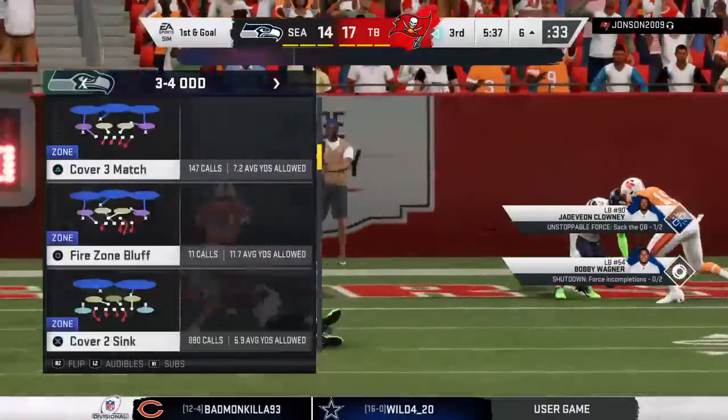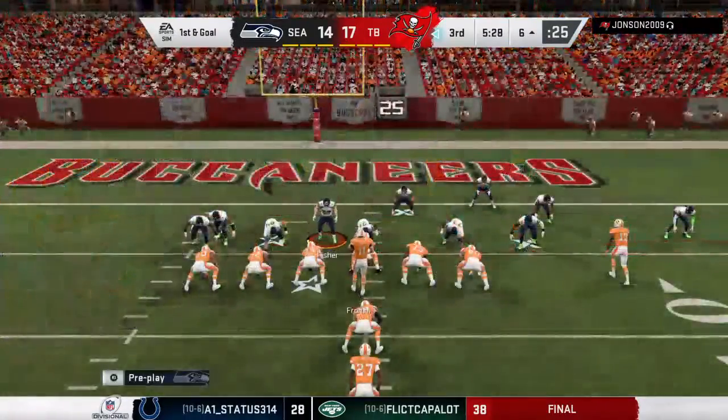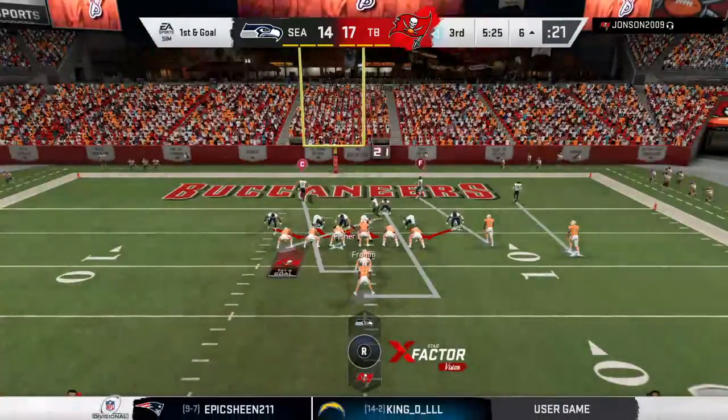It's a first down. As a passer, you're always trying to find that open window to throw the ball downfield. How about this one? Right in the middle of the field, right in the heart of a defense.